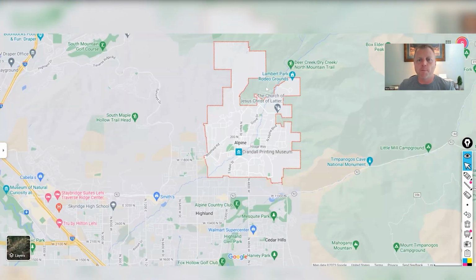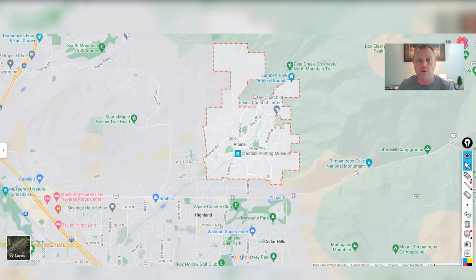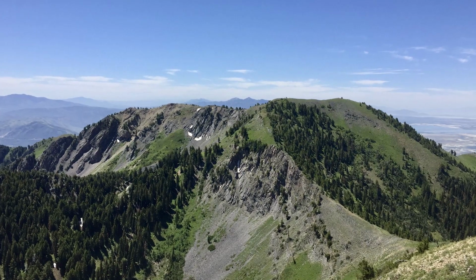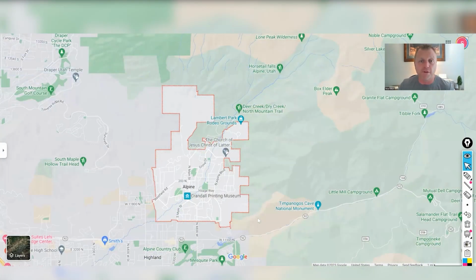So here is Alpine zoomed in. You can see here that directly to the north, we have this beautiful granite peak, which is called Lone Peak. And then off to the east, we have Box Elder Peak. And so we're surrounded by just these gorgeous mountains. And that's really one of the biggest draws and why Alpine is such a highly desired area, because of the absolute beauty that surrounds the city.